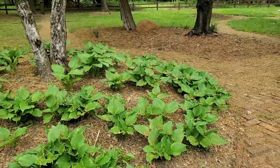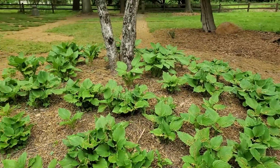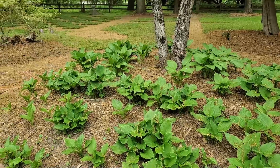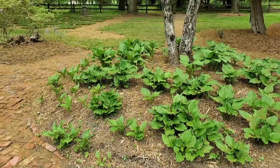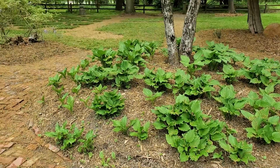But yeah, you can see these are all doing pretty well, and I don't know, maybe I'm wrong, but I think there's more of them this year than there was last year. I don't know, it just seems like more to me.